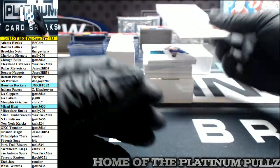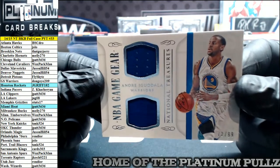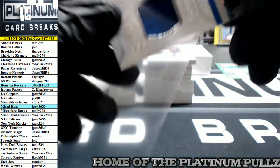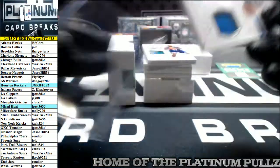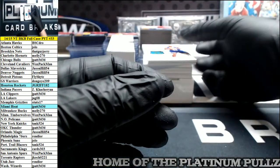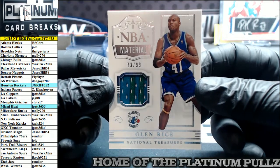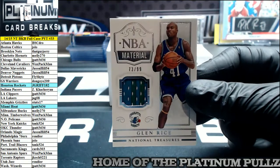Next up we have, for the Warriors, dual jersey to 99, Andre Iguodala. Don Goyo, 209. Whatever someone will pay for them, Ron Dior. That's what they're worth. Next, we have NBA material to 99, Glen Rice for the Hornets. Melly 270.